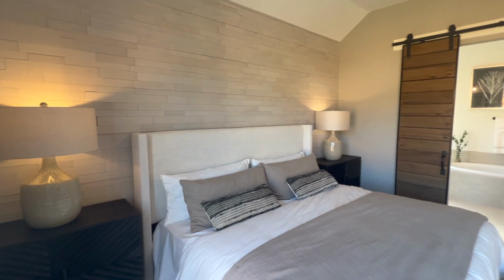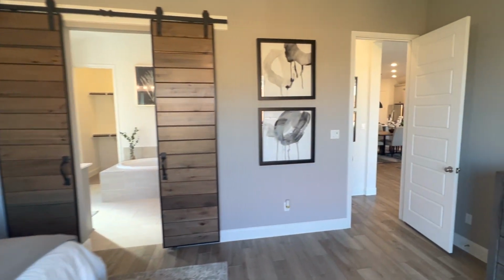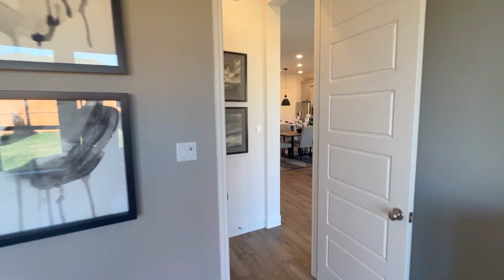The home we are touring today is the 2,373 square foot model. It has 4 bedrooms and 3 full baths.